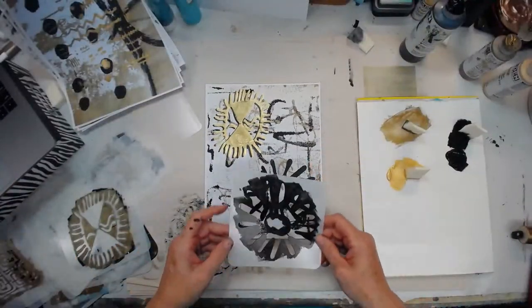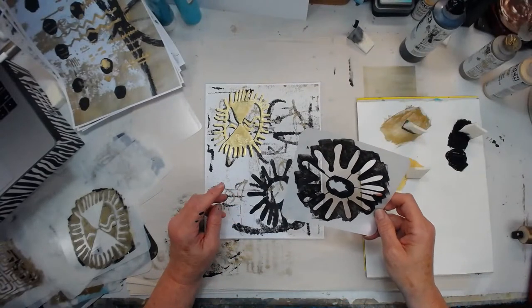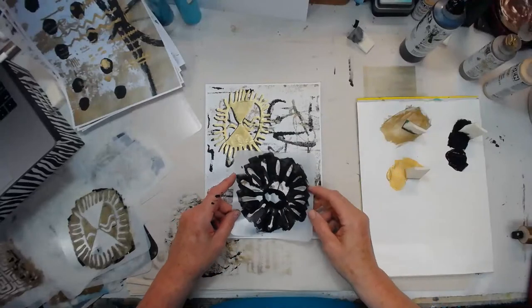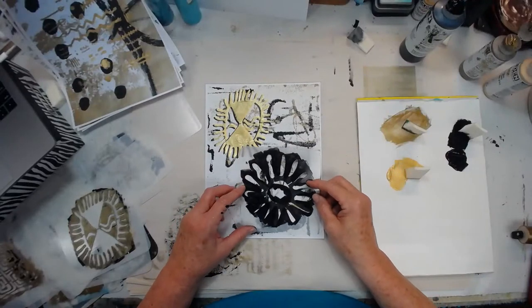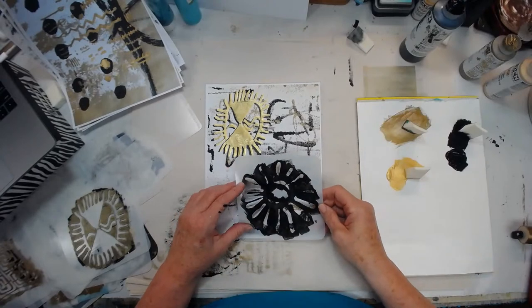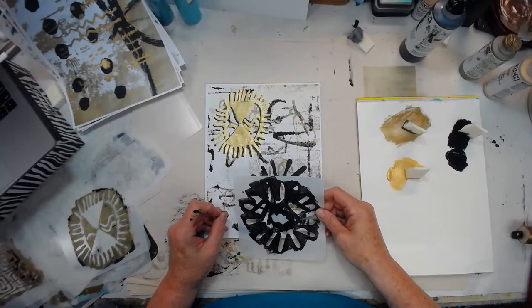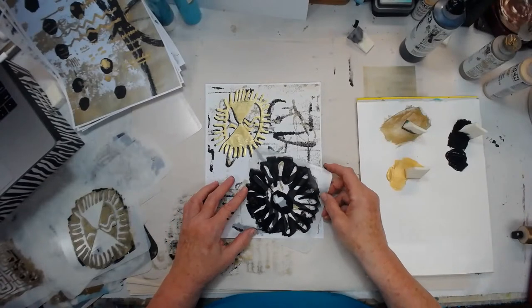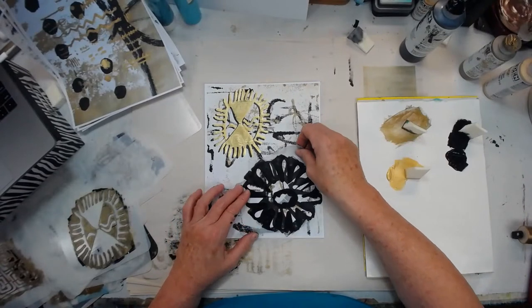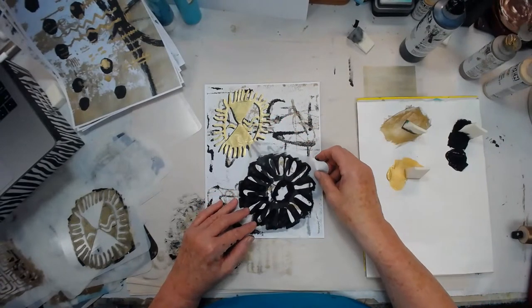Let's do this one. Oh, this will be interesting to line this one up again. So I'm looking with this big gap in here. Is that this one? Oh, maybe it's, no, it's this way. Okay, let's see. Nope. I'm just going to have to twirl this to figure out where it goes. This one's tricky.